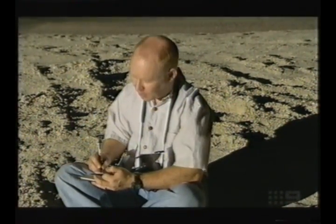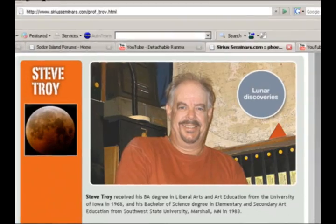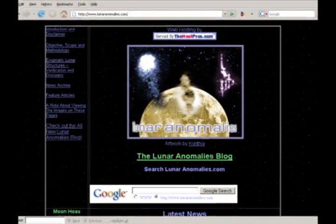On his webpage regarding this photograph, Jay Winderley tells us, in 2001, Steve Troy of LunarAnomalies.com undertook a lengthy investigation. After obtaining transparencies from different sources connected with NASA, he failed to see the mark either on the masters used prior to 1997 or on the new masters. And just who is this Steve Troy character? What is his background? His website, Lunar Anomalies, may sound like an Apollo hoax debunk website, but it's not.